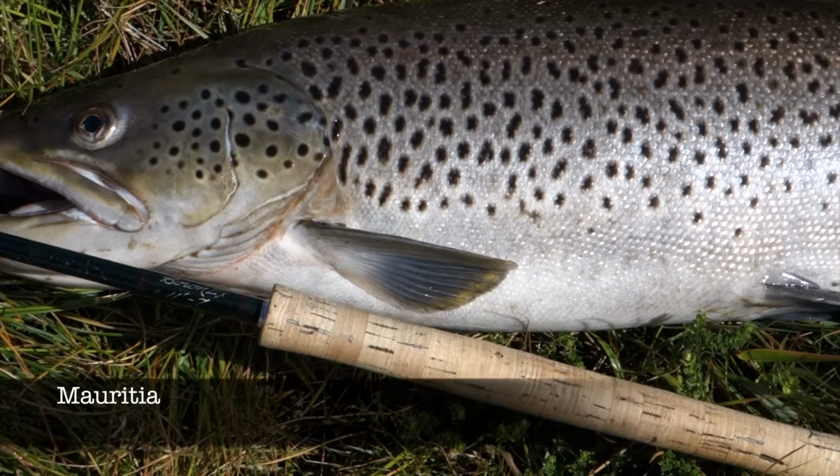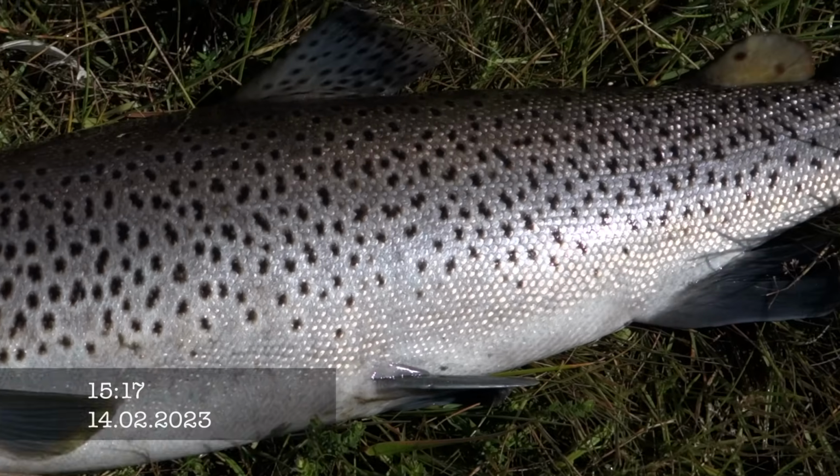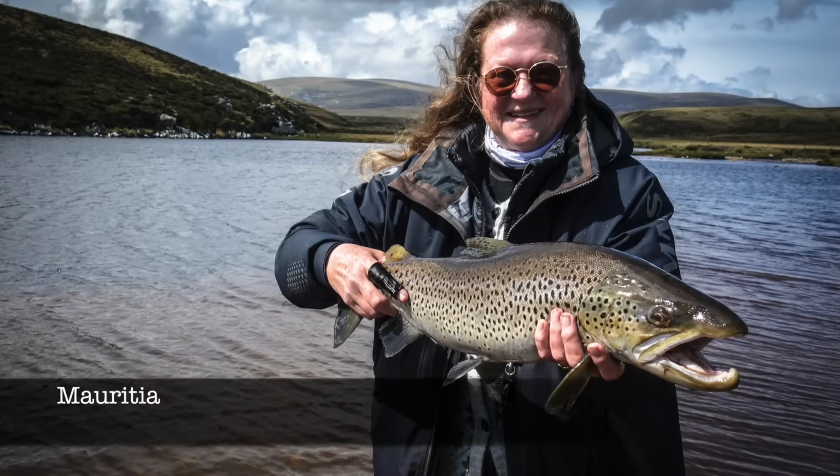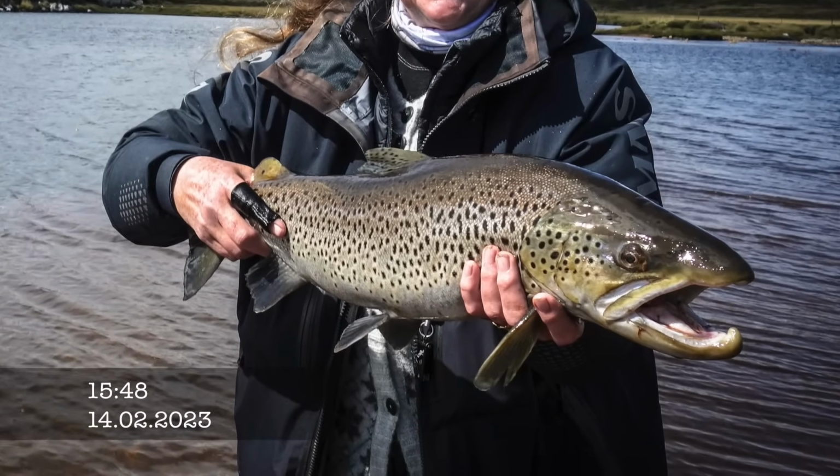Day two fishing at the sound was again unbelievable, and we had the feeling, no, we were aware of being in the fly fishing paradise.